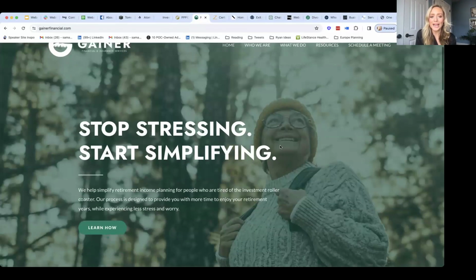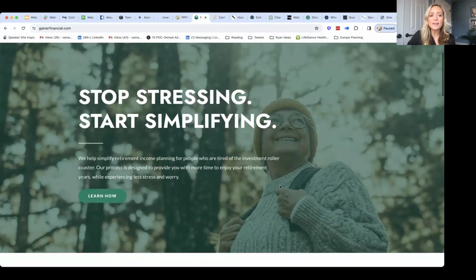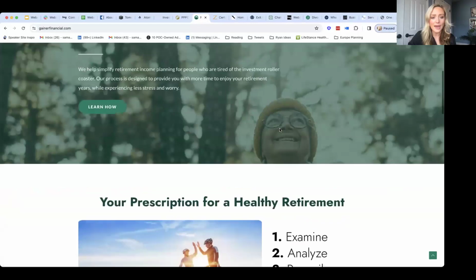Okay, so I've heard we love the logo, we like the tagline. In a world full of stress, this invites me to click. Absolutely. Somebody said, what about removing the periods after stop stressing, start simplifying? Good question. I would actually remove them as well on that one.